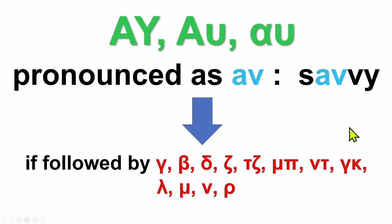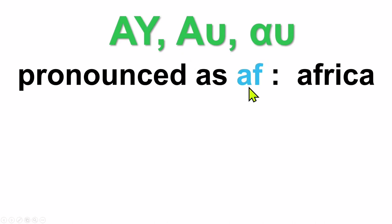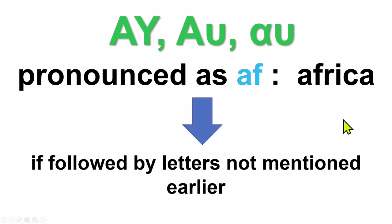Or, and this is the difficult part, if they're followed by one of those letters or combinations of letters. I guess this is the most difficult part in the whole series, to be able to remember this combination of letters so you can pronounce this combination as av. You can save your screen, you can pause it and write down these combinations, because we're going to have a few examples down the line. However, you pronounce the same combination as af, as in Africa, not av, if followed by letters not mentioned earlier. Pretty easy. So you only need to worry when you pronounce them av rather than af.